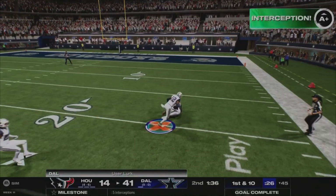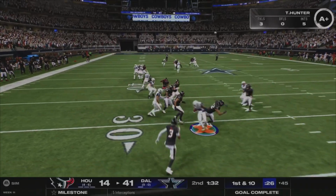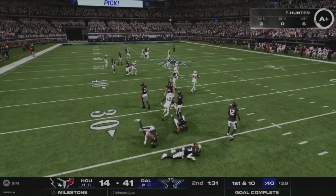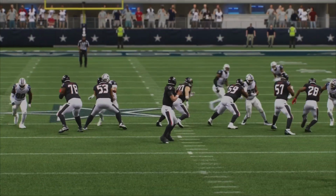We're going to chase him down, catch it right above his head, and we're going to see if we can get some yards here. We don't. We get taken down right at the 30-yard line, but not before we get our 6th interception of this game.